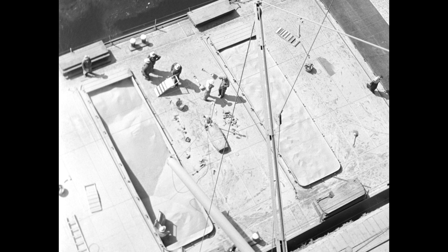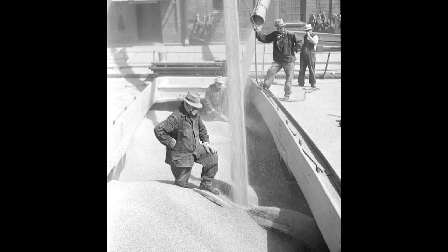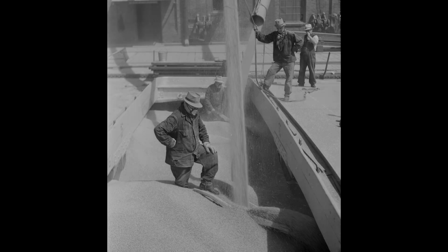And here we see an interesting tool that the grain trimmers use. Right here. Here, here, and here. Check out this trimmer using the tool to deflect the grain. This is the method that fills the gaps between the open hatches. I'm sure that this device has a name and that someone out there knows what it's called. Please feel free to let us all know in the comments section of this video.